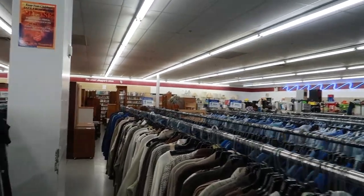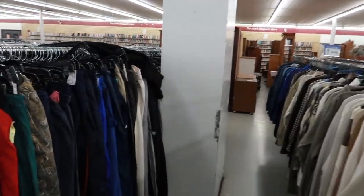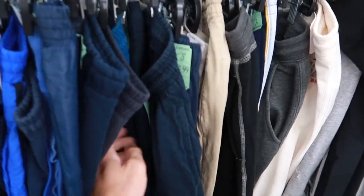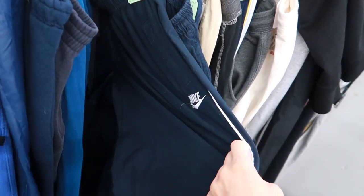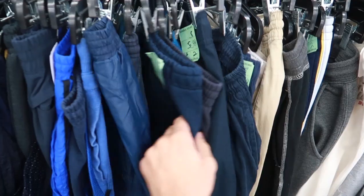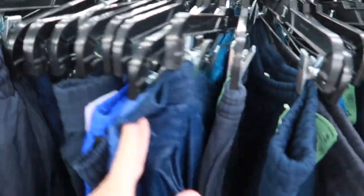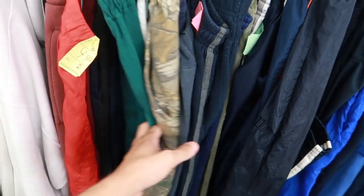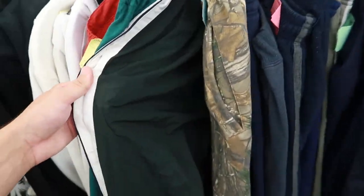Alright, made it to thrift store number 2. Only spent like $3 at that first thrift store, so, kind of is what it is with that. Anything crazy over here? Any crazy sweatpants? Guess not. This might be Adidas. There's not much to it.